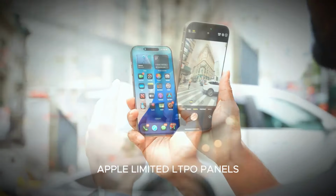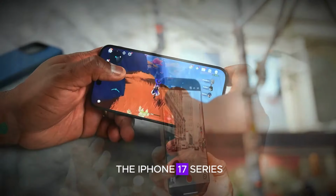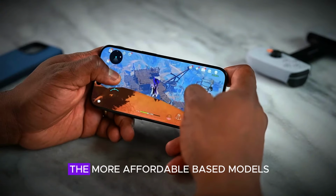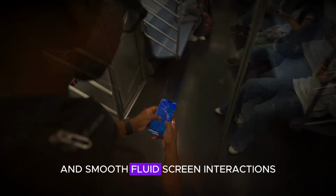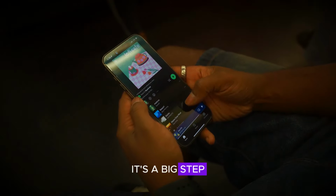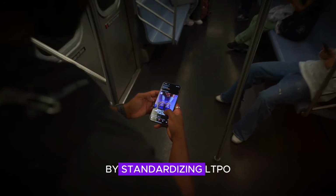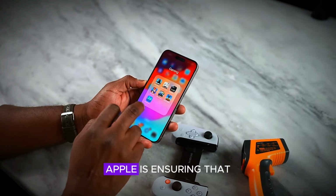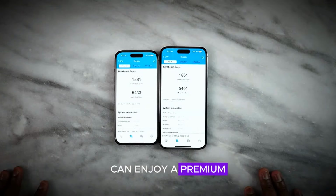Previously, Apple limited LTPO panels to only the high-end Pro models, but with the iPhone 17 series, all models will feature this cutting-edge technology. This means that even the more affordable base models will benefit from improved battery life and smooth, fluid screen interactions that were once only available on Pro models. It's a big step for Apple, making high-end features accessible to a broader audience. By standardizing LTPO technology across the iPhone 17 Pro, Apple is ensuring that every user, regardless of which model they choose, can enjoy a premium display experience.